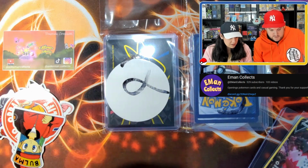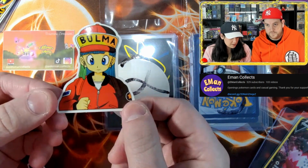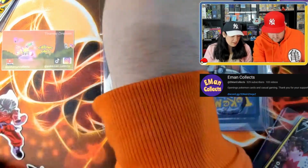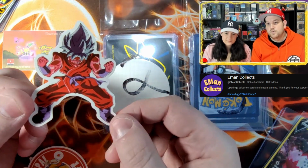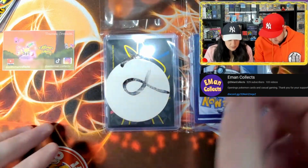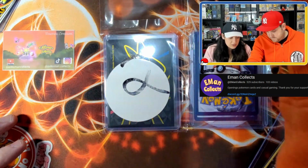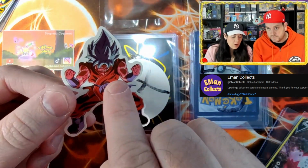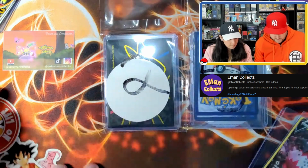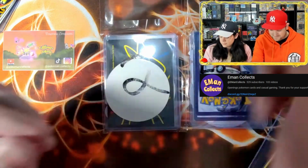Now let me take a look at these stickers. We got Bulma. I like stickers. Old Dragon Ball Bulma. Yes, we got Super Saiyan Blue Goku. Is that blue? Well, his hair is blue, but he also has the symbol right there. Oh, yeah, I like the symbol. We got Boo, in shape Boo. Yeah, second version of Boo.